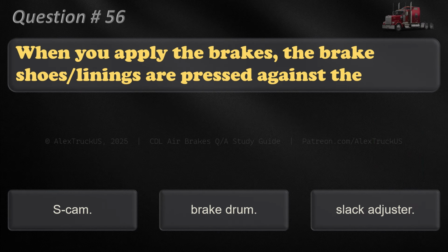Question 56. When you apply the brakes, the brake shoes linings are pressed against the S-cam, brake drum, slack adjuster. The correct answer is brake drum.